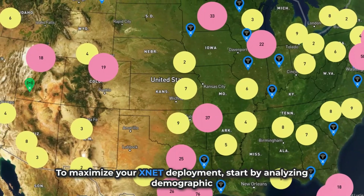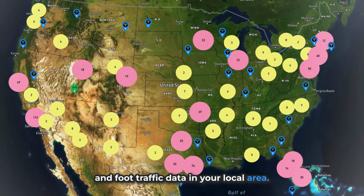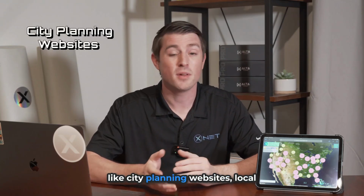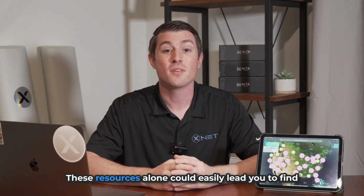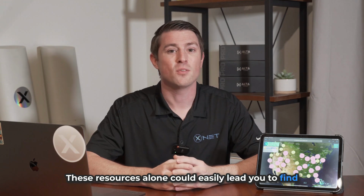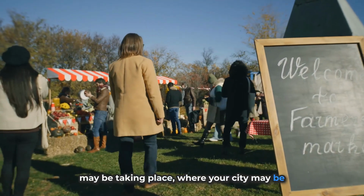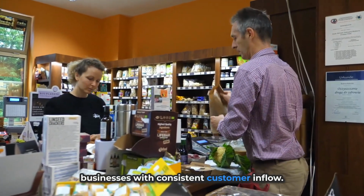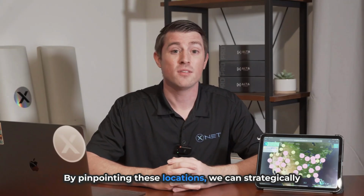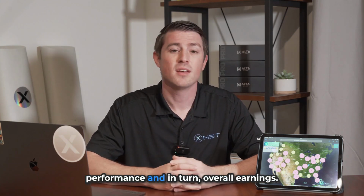To maximize your XNET deployment, start by analyzing demographic and foot traffic data in your local area. Look for publicly available resources like city planning websites, local business directories, and event calendars. These resources alone could easily lead you to find where and when something like a local farmers market may be taking place, where your city may be hosting a free weekly concert series, and even locate businesses with consistent customer inflow. By pinpointing these locations, we can strategically place our nodes to ensure maximum network performance and, in turn, overall earnings.